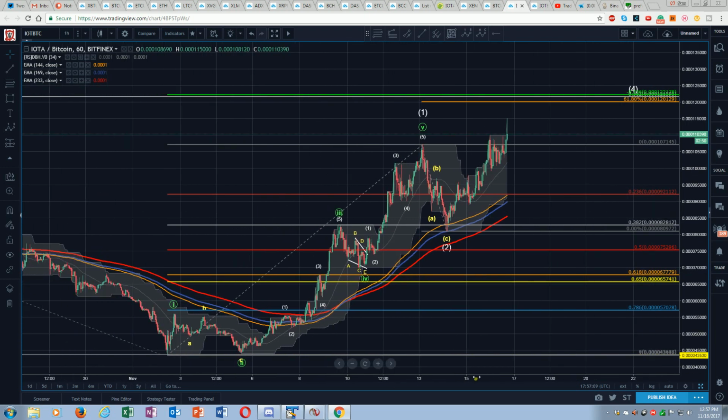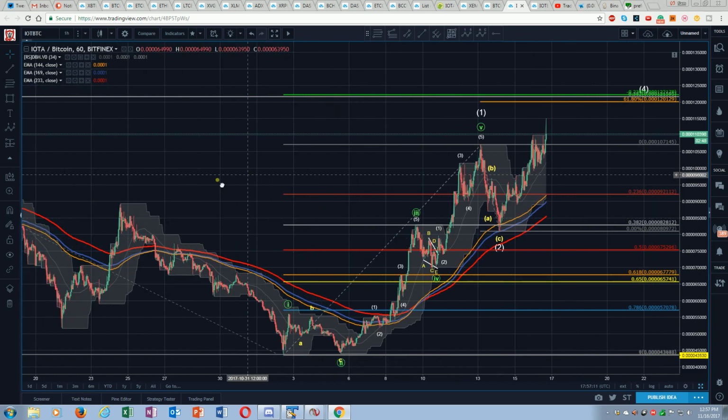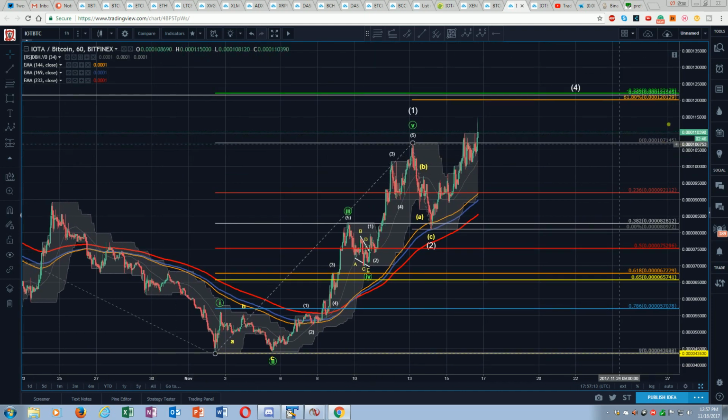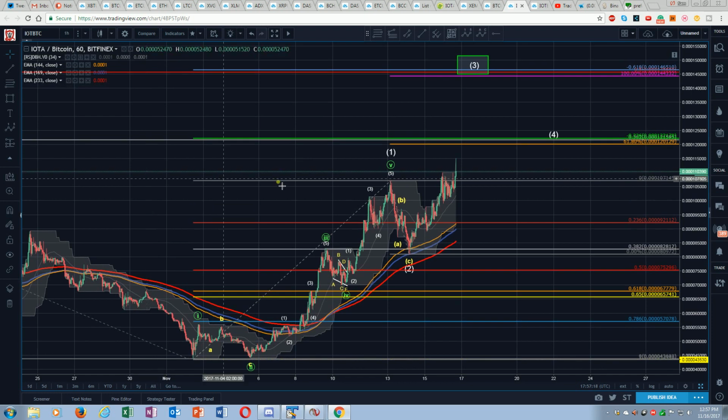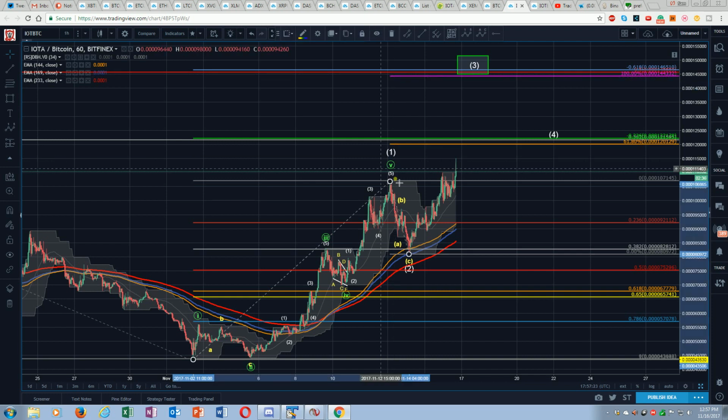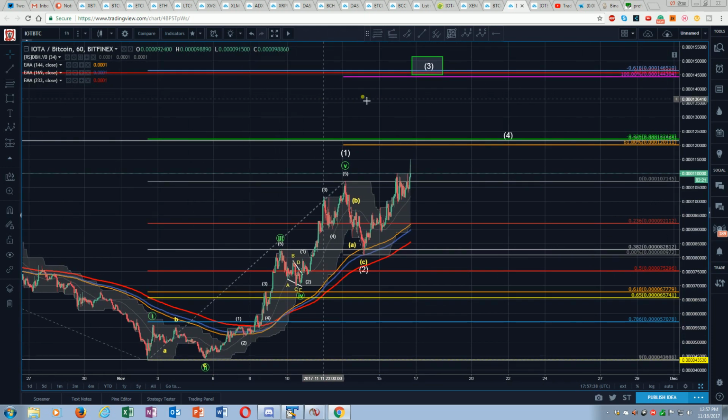So let me scrunch this up. If I've got a 1, 2, what am I looking for in my third wave? Well, I know for sure if it's going to be a third wave, it's got to go at least 100% of the 1 wave. And that's here, this maroon. So if I wiggle it there, you see that maroon line? That's 100% of the wave 1 of this completed 5-wave structure. Shallow 2, I've got to go at least 100% to qualify this as a 3. So I've got a good target here.